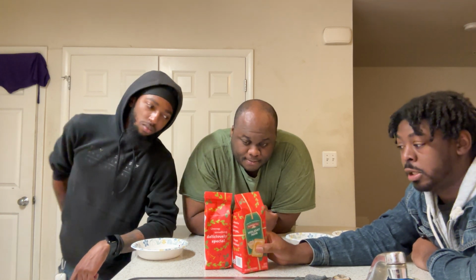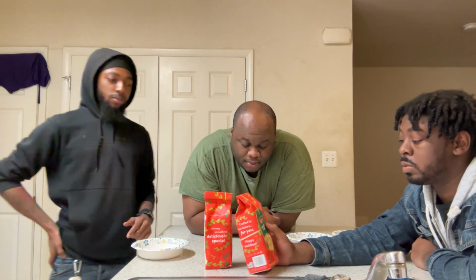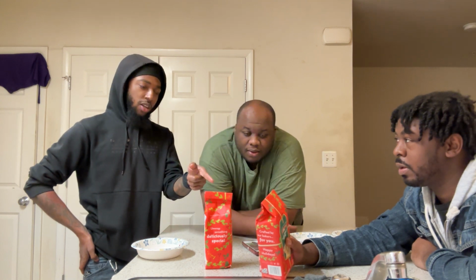I can't wait to try this. Well, we can try the eggnog one first, because the eggnog will look better and taste better. I don't want to do the mint one first. Why? The mint will probably take the taste out of the eggnog.